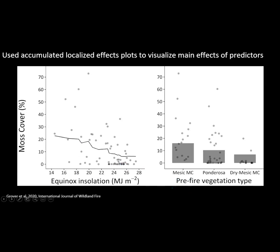We also saw that pre-fire vegetation type was important, and mesic mixed conifer forests tend to be the locations where we saw the highest moss cover. This was followed by ponderosa pine forest types, and then dry to mesic mixed conifer forests. This was a little bit of an interesting result. We would have expected to see dry to mesic mixed conifer forests having higher moss cover than ponderosa pine, but I think this is mostly due to the fact that all of these dry to mesic mixed conifer forests, except one, were located on the Schultz fire, which ended up being our oldest fire as well. So it's just an artifact of our data set that's driving that situation.